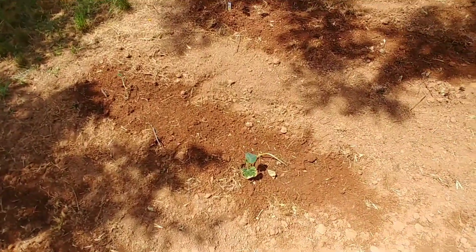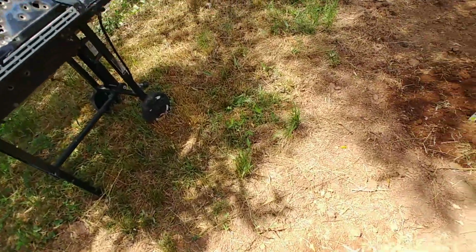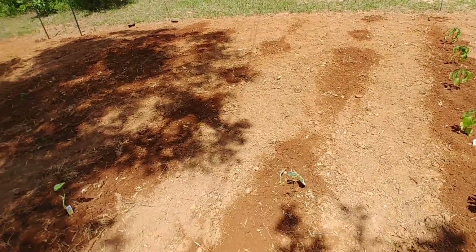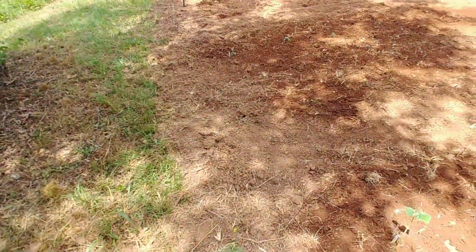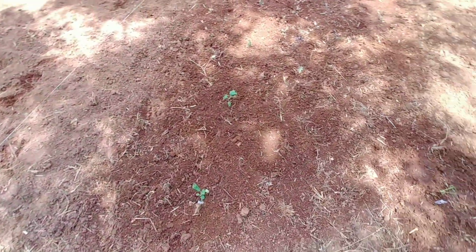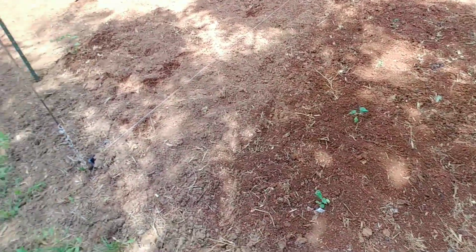Cucumbers. They were really big plants whenever I got them, and they were really too big, so they are not doing good. A couple of them might do good, but sorry, I just got through walking. We walked up there to look at the view from our house, so I'm out of breath. Got some little squashes coming up. They were probably not ready to be put out, but eggplant is kind of looking good.